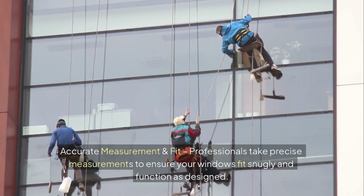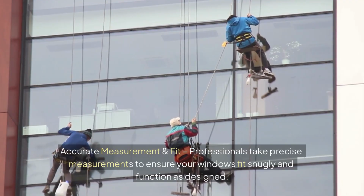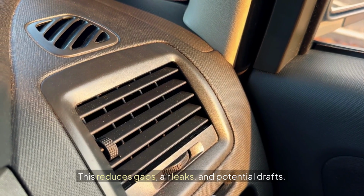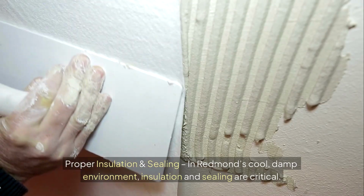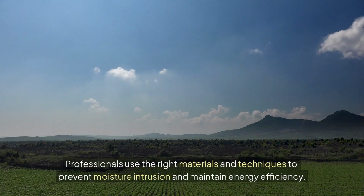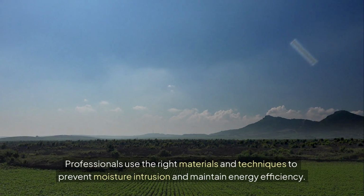Accurate measurement and fit. Professionals take precise measurements to ensure your windows fit snugly and function as designed. This reduces gaps, air leaks, and potential drafts. Proper insulation and sealing. In Redmond's cool, damp environment, insulation and sealing are critical. Professionals use the right materials and techniques to prevent moisture intrusion and maintain energy efficiency.